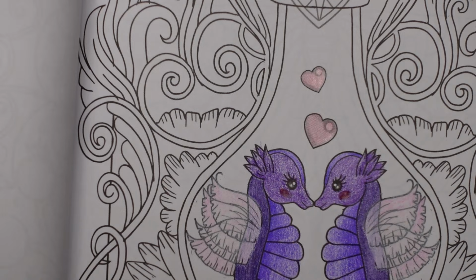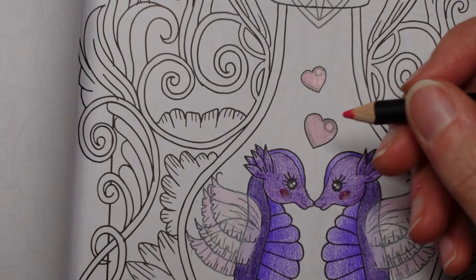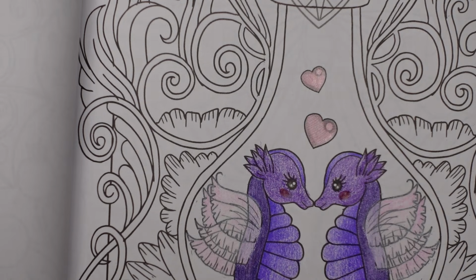Right, I'm going to go slightly darker pink. I'm going to go to grenadine. I think this is it. And what we're going to do here is we're not going to go over every part of our heart. We're just going to do some areas. I need to sharpen this. I need it reasonably sharp. There we go.